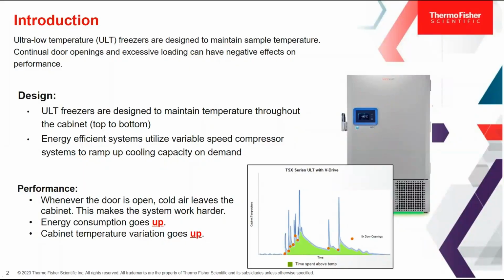But when you open up the door, right, cold air from the cabinet escapes. Whether or not it falls out because you are opening up the cabinet, obviously you're imparting a heat load into the cabinet when you enter product or otherwise. Energy goes up, cabinet variation in temperature goes up. A well-designed cabinet, if we look at that graph there, as you open up that door and then close it, you'll see a temperature spike go up, but then immediately come back down. Successive door openings, you will see that temperature rise throughout the day. So it's important that we optimize cabinet temperature over energy consumption so that we don't expose our samples to continually warm environments.